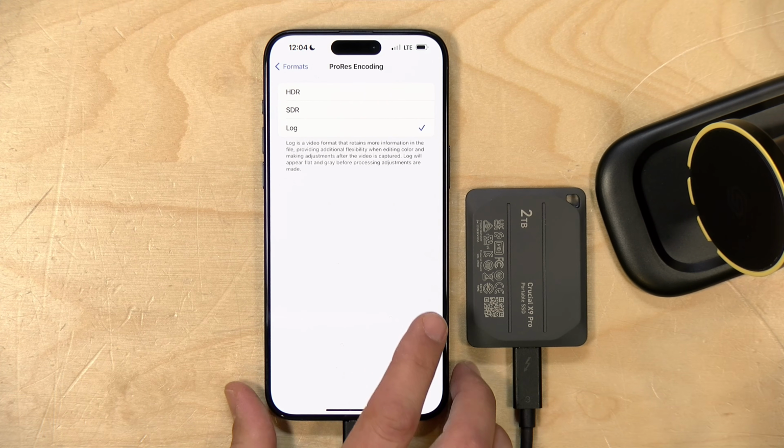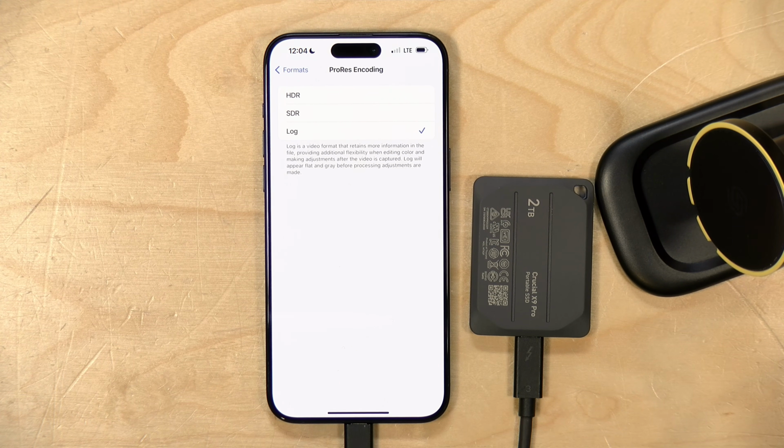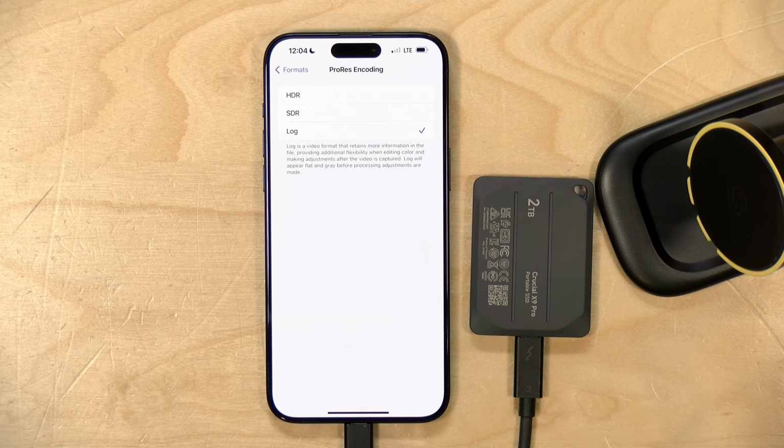And for this reason, I actually think the iPhone Pro 15 is actually a pretty good bargain for professional video creators because you've got 3 different lenses on the back at different focal lengths. You also have the front camera, and you can record ProRes here, ProRes with a log, for very little money when you think about it compared to what a Blackmagic camera would cost with all the different lenses that you would have to buy for it.